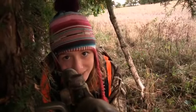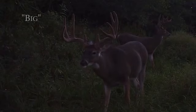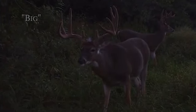But then the game is going to be more on my court, and I've really started to form a plan for some of these deer that I'm going after. We've got these 4 bucks on the hit list, and the one I'm going to focus on today is the one I've nicknamed Big. That one is starting to pull together in my mind as far as what we can do to kill this deer.